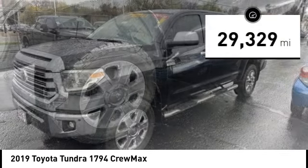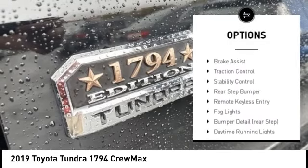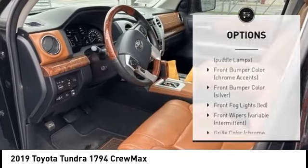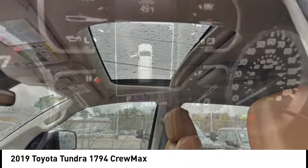Here are some of this vehicle's great options: tire pressure monitoring system, electronic stability control, trailer brake controller, alloy wheels, brake assist, traction control, stability control, rear step bumper, remote keyless entry, fog lights.